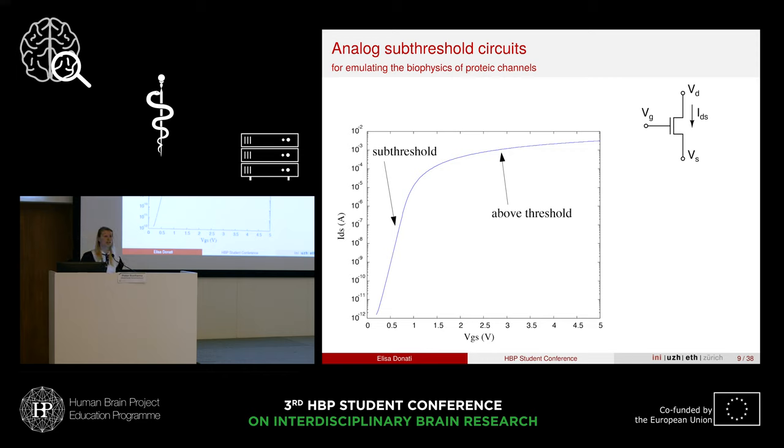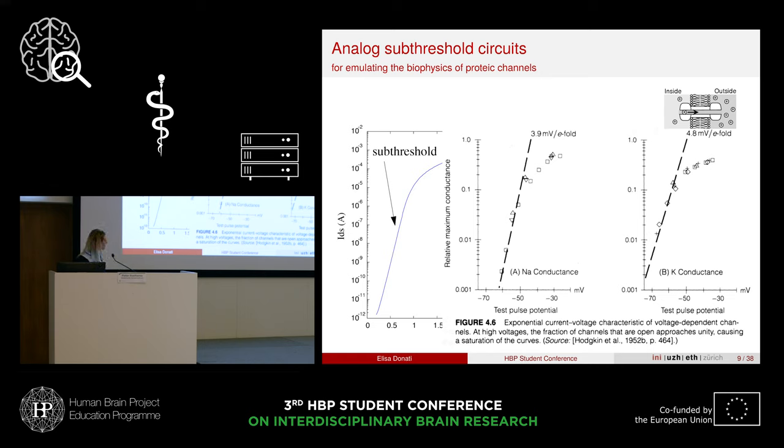In standard digital design, you use this part of the curve because you want to be really precise. You want to have the exact value of the current. But in the 80s, Carver Mead and other researchers started to have a look at this part of the curve. Here you have extremely low voltage, on the order of millivolts, and currents on the order of nanoamps. Also, the relationship between the voltage and the current is the same exponential relationship that you find in the model of Hodgkin and Huxley for the protein channels of sodium and potassium. So you can reproduce the same behavior of nature, of the protein channels.